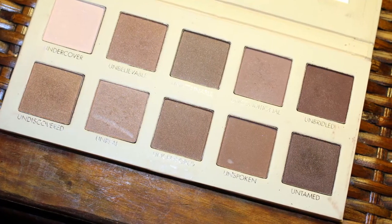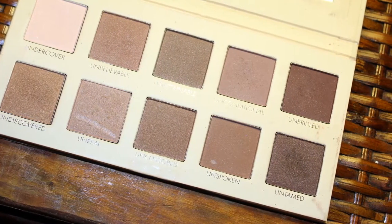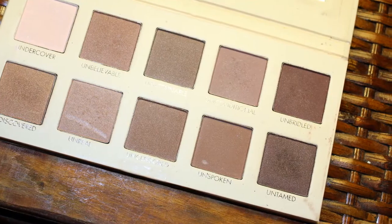Question number three, the best palette for work or school. I love the Lorac Unzipped palette. I am really, really taken with all things that kind of lean toward the cooler side, especially with plums and purples, but this has an awful lot of neutrals in it, no matter your skin tone. If you're a neutral girl, this one works for you. So if you want to go more on the brown side, you can do that. And also, if you want to go a little bit more and explore with the pinks and the plums and the purples, you can definitely do that as well.